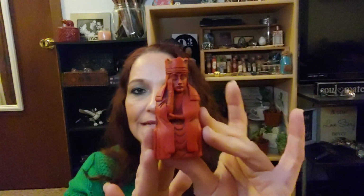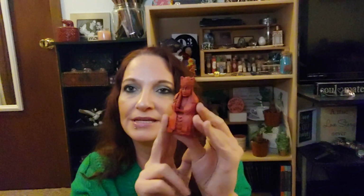Then the next thing in here looks like a chessboard. It's got the queen on there. And it is a piece from Wizarding Chess. And it looks like it's the queen. That is really cool. That will be really neat back here on my shelves. So I really like that. That's really cool. Okay, let's see what else we got in here.